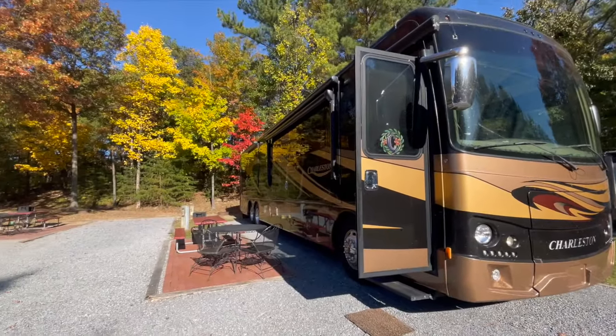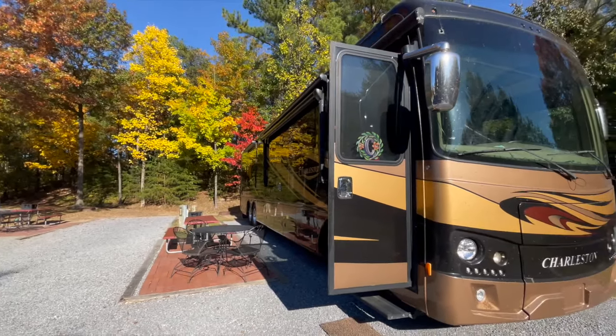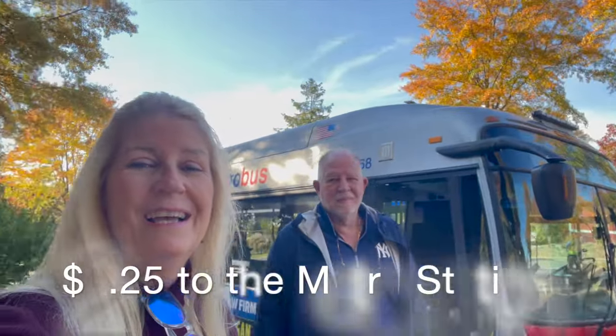We just arrived at Cherry Hill Campground in Maryland, and what a nice spot we have. This is the bus stop right here at the Cherry Hill RV Park, and it's super convenient. In the morning they have buses every half hour, in the afternoon every hour. We are taking the bus to the metro station and then we're going to take the train into DC. So we can leave our car, we're parked right by the bus station. We can leave our car right here and we're heading in to explore DC.